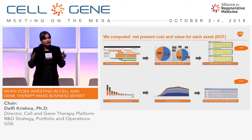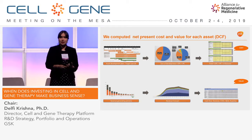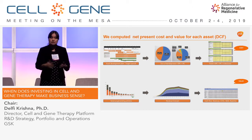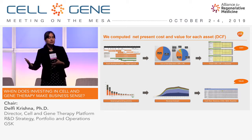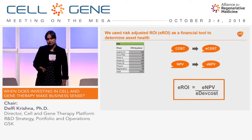And in terms of the value for the assets, we looked at the incidence rates of incidence-based indications and prevalence rates, and used available market share and class share assumptions for cancers, using information on where the expected line of therapy is, where the cell therapies will enter. We built patient numbers, used pricing benchmarks to build revenue curves, and here we used the commercial cost of goods to build a discounted cash flow.